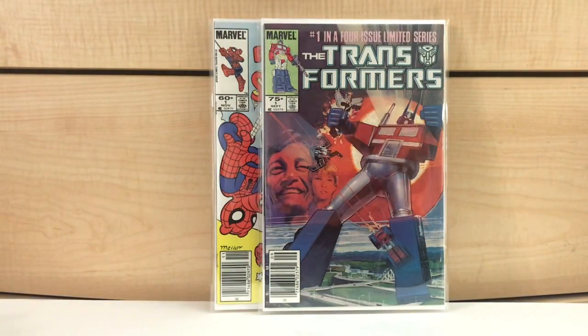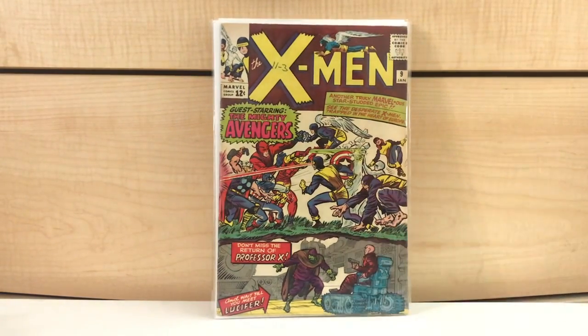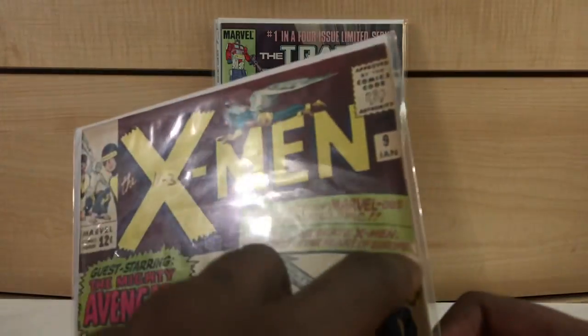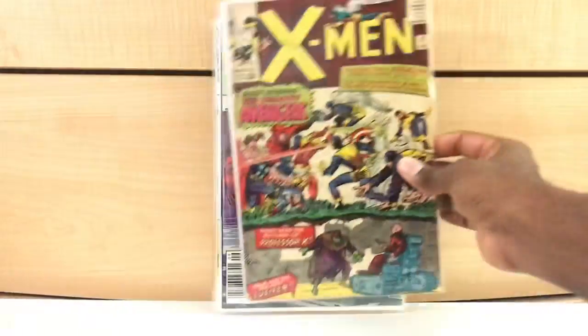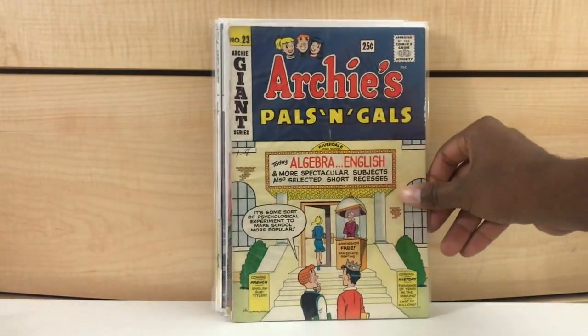And also from my dealer friends, picked up a copy of X-Men #9. Now this was $100. I would say this book is in fine plus condition. There's like a little thing missing right there, but I paid $100 for it. Definitely worth it.